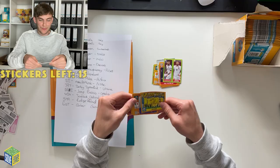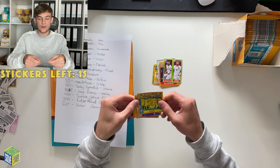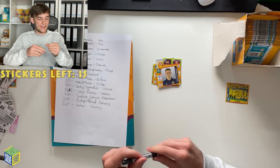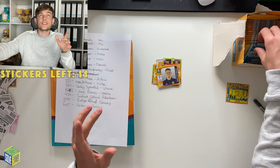Then we got... Oh! Brilliant. We've got the first sticker that we need. The Ukraine celebrations. So that is 234. And we need that sticker. Great. So now we can cross that off. Yes. That's the first sticker out of 15 that we need.